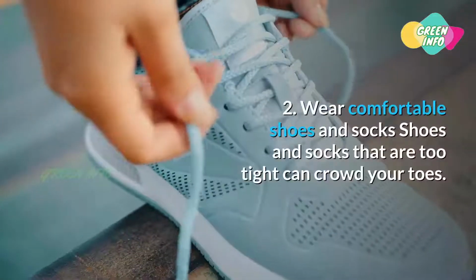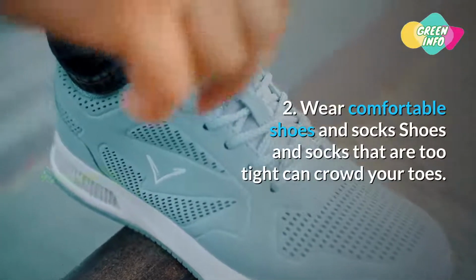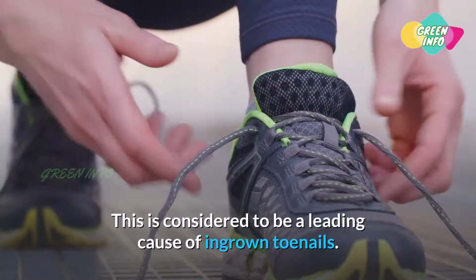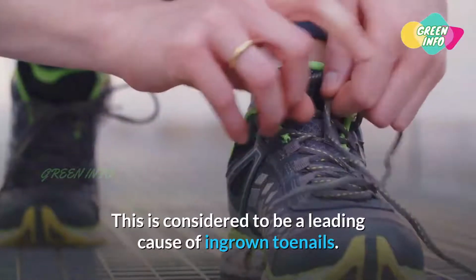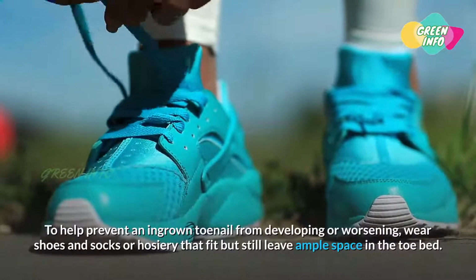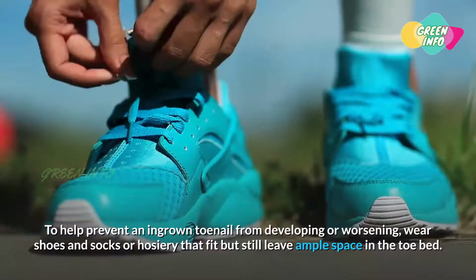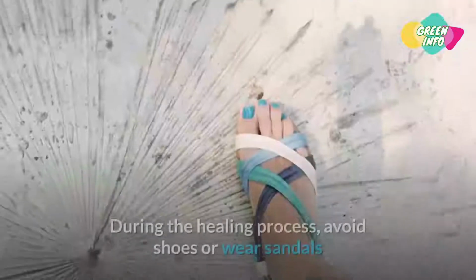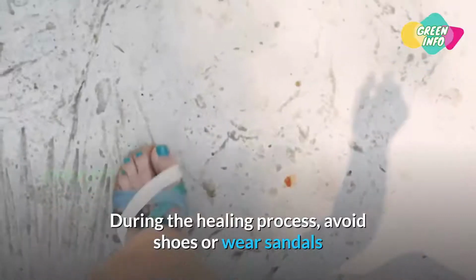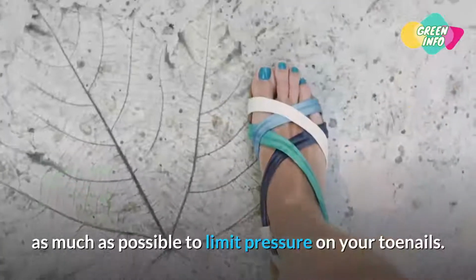2. Wear comfortable shoes and socks. Shoes and socks that are too tight can crowd your toes. This is considered to be a leading cause of ingrown toenails. To help prevent an ingrown toenail from developing or worsening, wear shoes and socks or hosiery that fit but still leave ample space in the toe bed. During the healing process, avoid shoes or wear sandals as much as possible to limit pressure on your toenails.